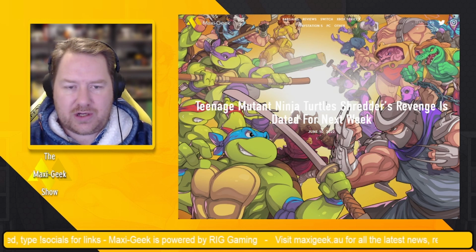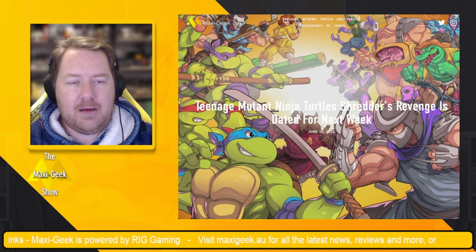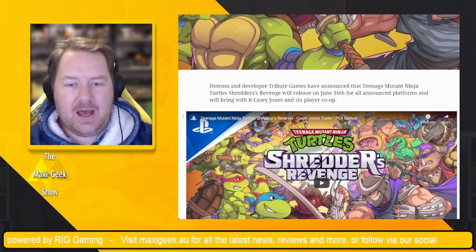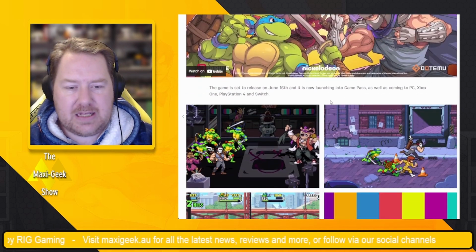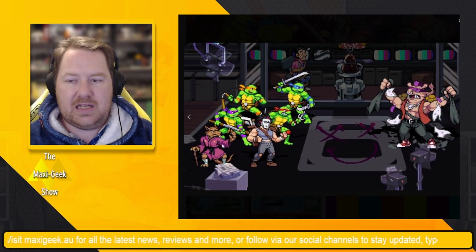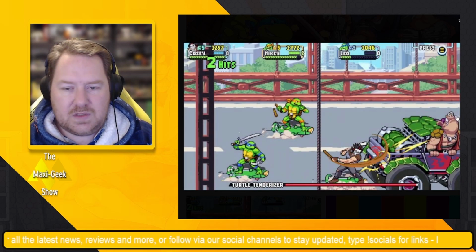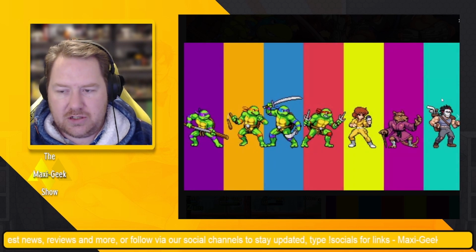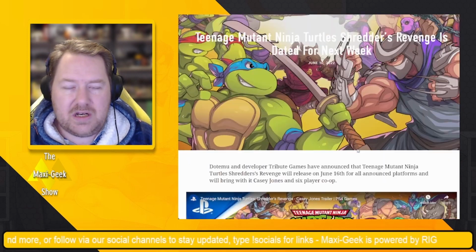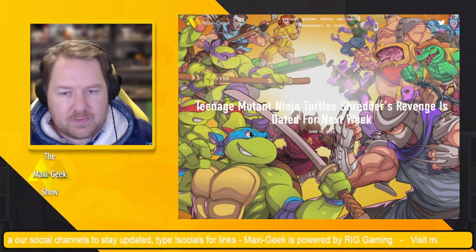What was interesting about the showcase today is they confirmed the inclusion of Casey Jones, making for 7 playable characters, but they also confirmed that the game will now support 6 players locally and online. So the 6 players means you can have all 4 turtles, and as you can see here in the screenshot, Splinter and Casey Jones, getting into it with Bebop there. So, it looks very, very cool. As I said, Casey Jones is the newest addition to the gang. But yeah, we didn't know this game had a release date planned, because they just kept saying 2022.